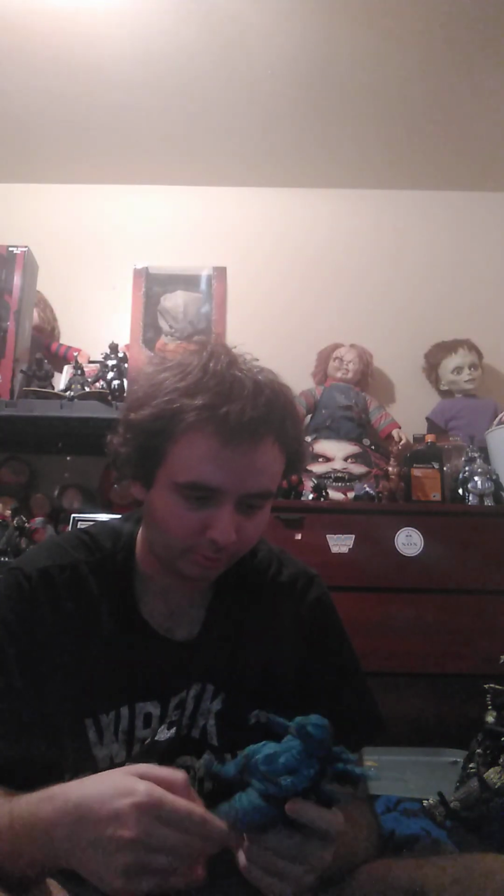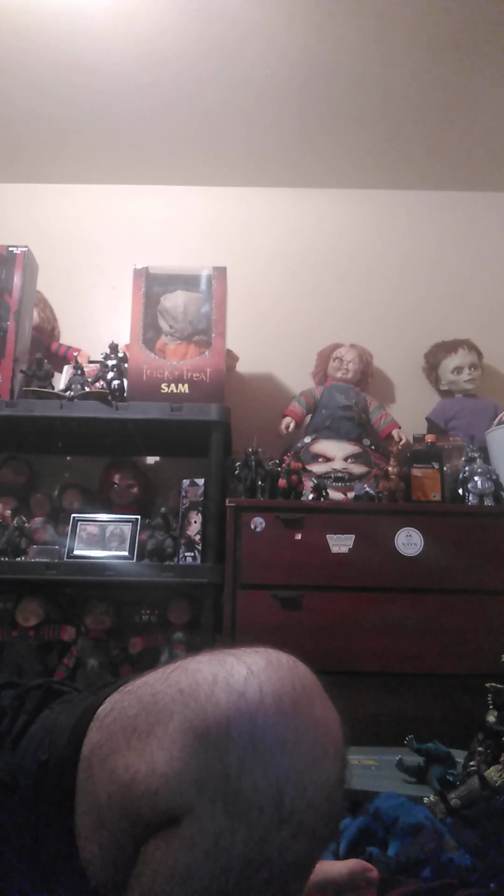we have a glow in the dark, not glow in the dark. This is for the NES. What am I talking about? This NES styled Godzilla figure. I don't know why I said glow in the dark. This is from NECA, I believe. But NES styled Godzilla. And now we really just have some little miniatures here, and that's it.